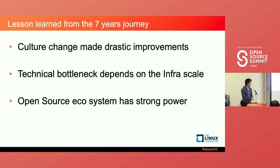Okay, this is the last slide from my part. So we have some lessons learned from the last 7 years of journey. So the first one, the culture change made drastic improvement. For example, even though we provide the API or GUI as an API layer, if the infra teams still communicate to the app development teams directly, it doesn't reduce the communication cost.